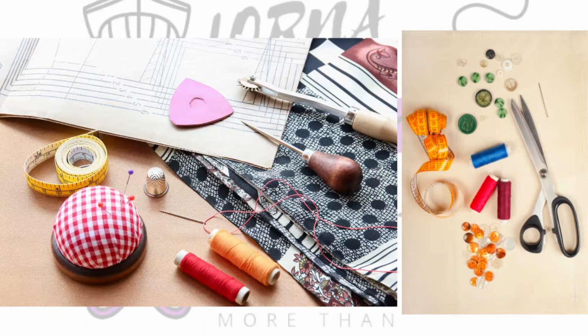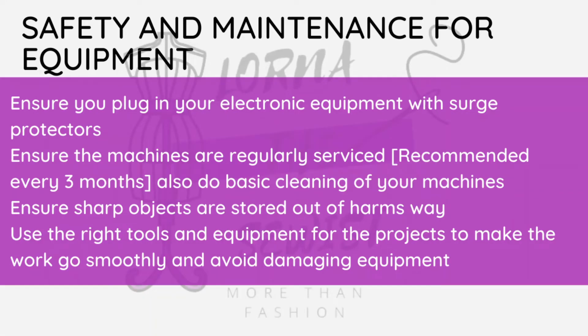And also, one thing you should never forget is that these tools and equipment need proper care in how you store them and how you maintain them. Like your machines, you should use a surge protector socket so that when there's an electrical issue, your machines are protected. Make sure your machines are serviced. Make sure you clean your machine, especially the serger or overlock machine, which gets dirty all the time because you are using it to neaten edges.